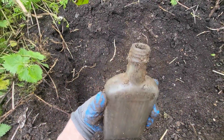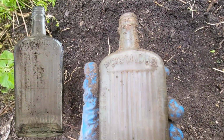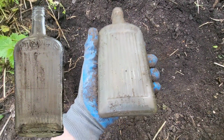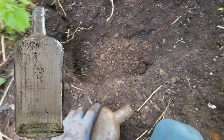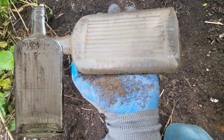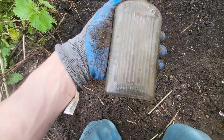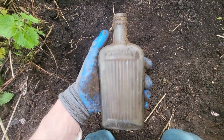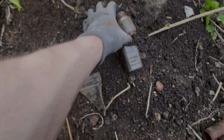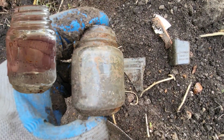Here it is. It's actually a little bit nicer than I thought as well. Screw top, but poisonous, embossed across it there. The poison ridges, Sanazole at the bottom. But this is something I've not seen before. Look, there's poison with a tablespoon's measurement on the sides, which I thought was quite interesting. Yeah, cool bottle.